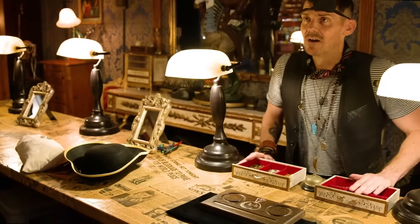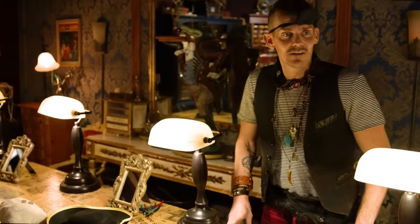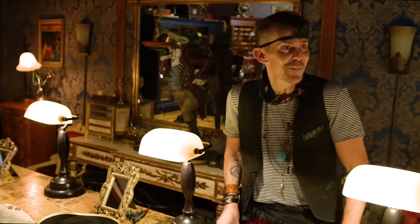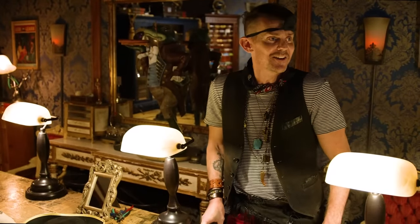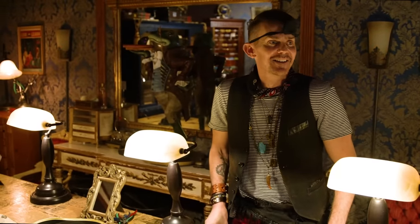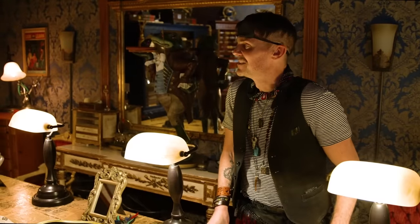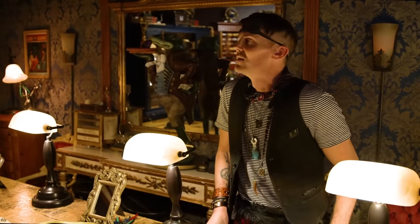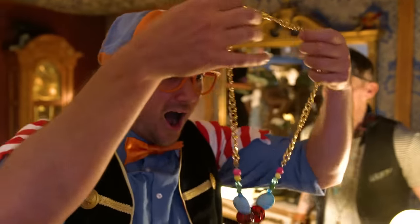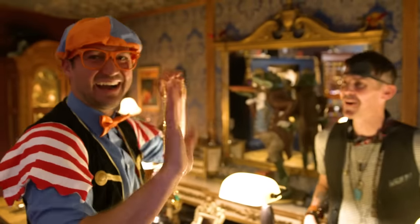Whoa, where'd I go? Blippi? Oh, Blippi! Did this turn me invisible? I think it did! Whoa, that's so cool! It's definitely magical! Where'd I go? You know what? Take it off so we can find you. Okay, here we go! Whoa! Hey, there you are!